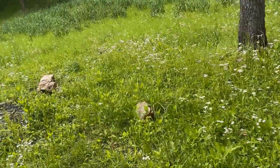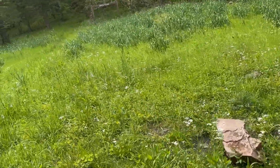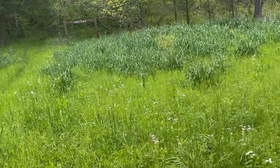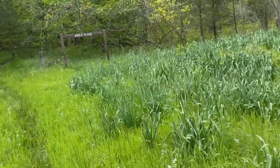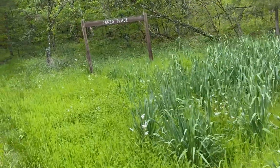And of course, there's not been many people in here with the park being closed down until just a few days ago. But right here was the old cabin site. And the remnants of the chimney are right behind the sign.